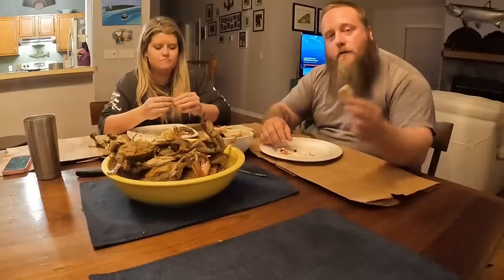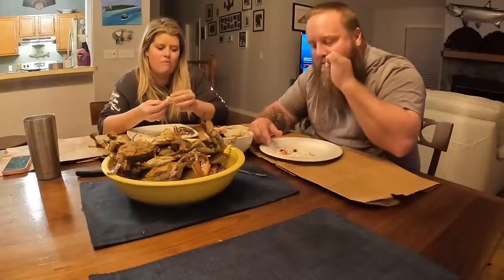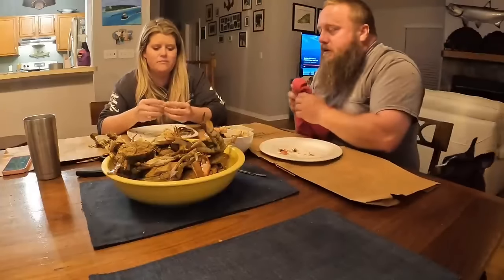Mm, there is nothing better than that, I'm telling you. Well, fresh Florida stone crab. Mm. Sorry. I'm making eating noises. Another thing is, we're out of paper towels right now. Oh, yeah. So we're about to eat these crabs without paper towels. But we got some kitchen rags. We're going to make do.